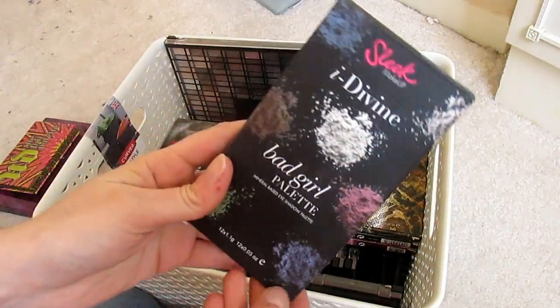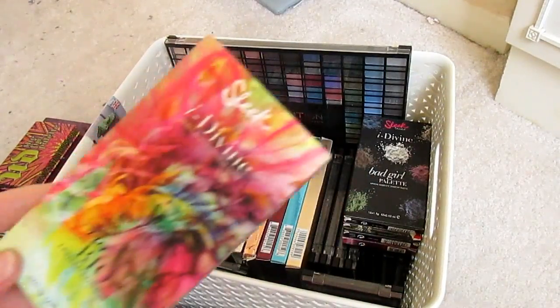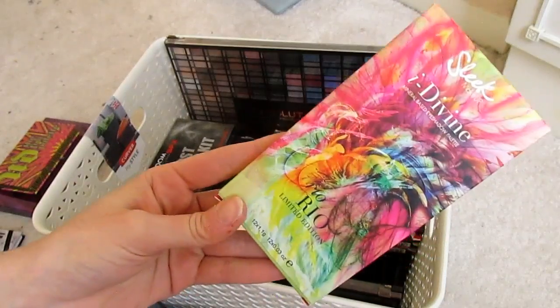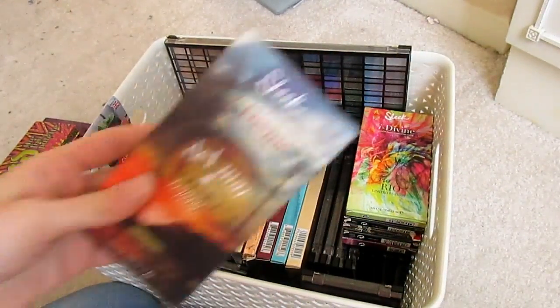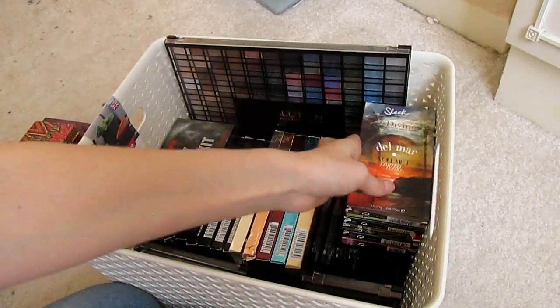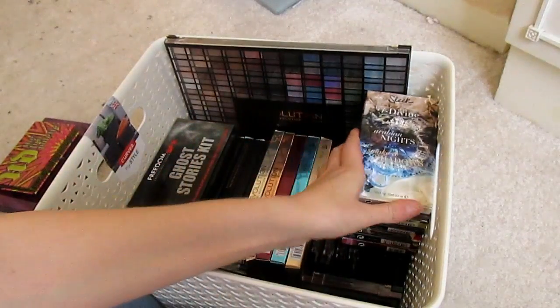Then I have the Bad Girl palette. The Rio palette. This is the first one because I think they did another one. Del Mar. And the Arabian Nights Smoke and Shadows one.